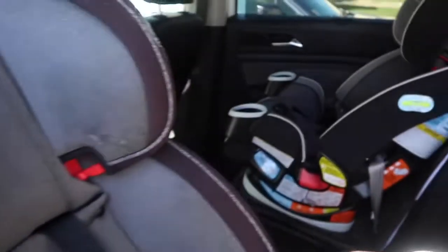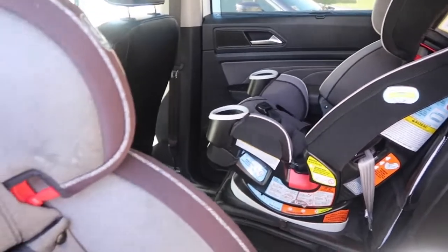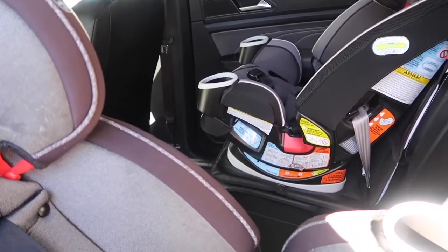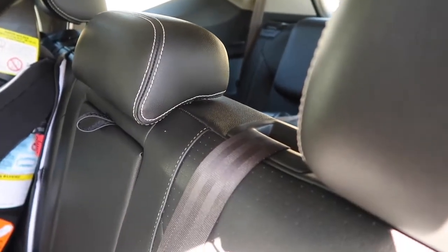So this is a big question that a lot of moms get: how am I going to arrange my car seats in my car? Well, in this car, depending on how old your kids are, but all of my kids are in car seats. So if you have all of your kids in car seats, like I said, you can do all 3 of them in the first row, or you can put your biggest, eldest, whatever you want to call it, in the back seat, whichever you want to do.